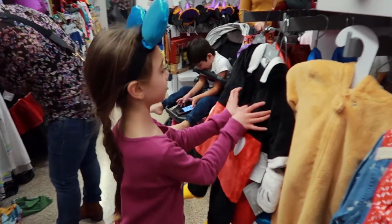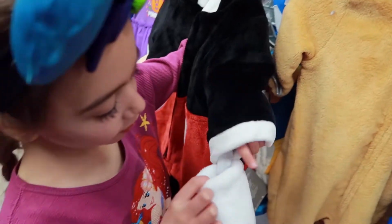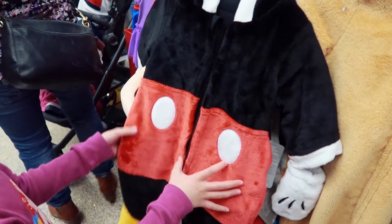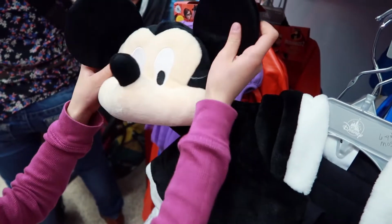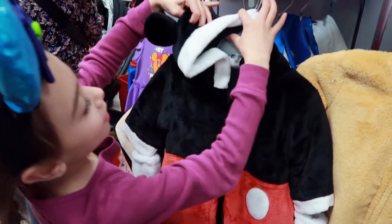Oh, that is so cute. 6 to 9 months. Aww. Oh, look at that. He wants to get out. Yeah, that is so cute. Keep your baby warm.